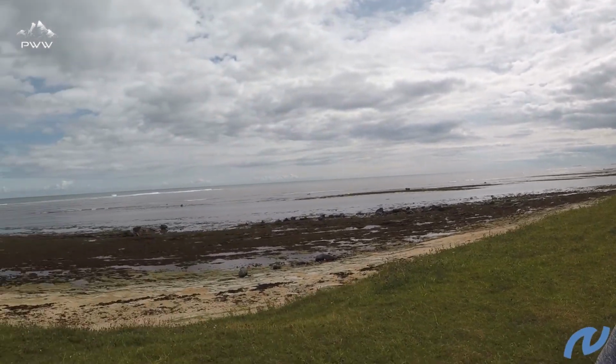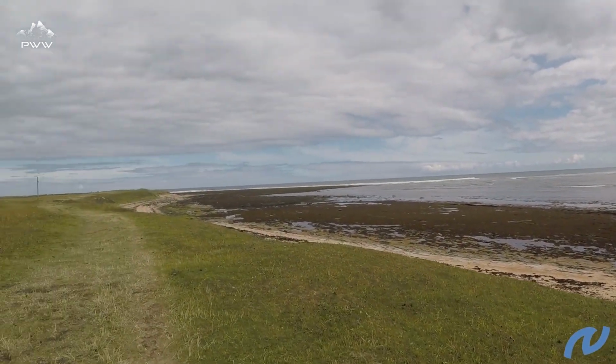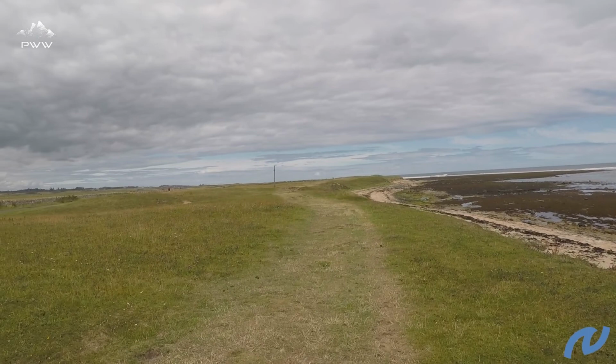Well, what's not to like about this? We've got Boulmer in the background, we can see the coastal path we've walked up along the way, and we're just heading up the side of the shoreline here. It's really easy, very pleasant walking.